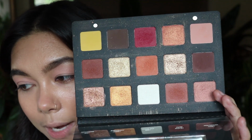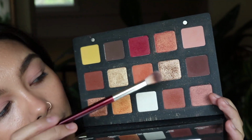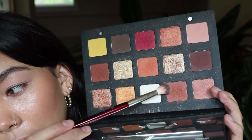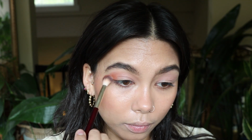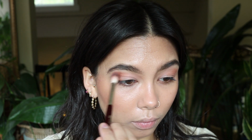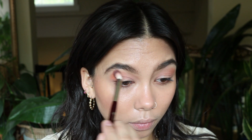And then with the same brush, I'm going to take this shade here and put this into my crease as well, but kind of focus it on the outside. So I have a bit of deeper orange on the outside. And then I'm gonna take a more dense brush.